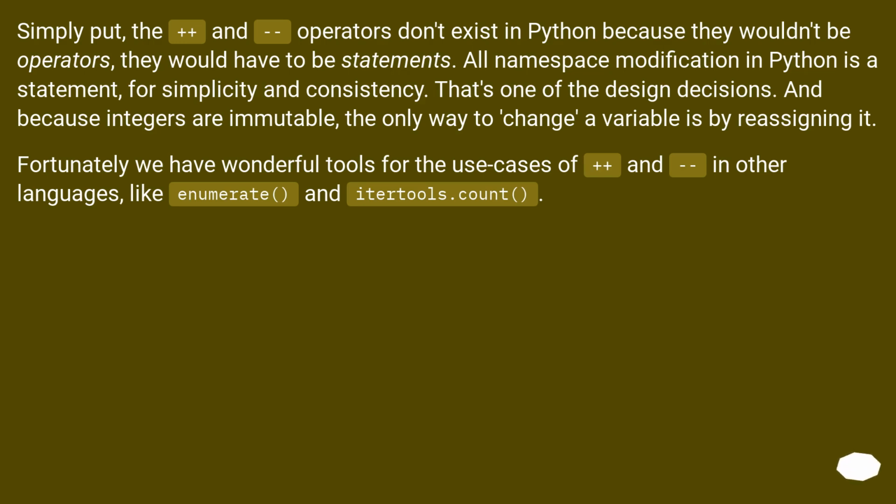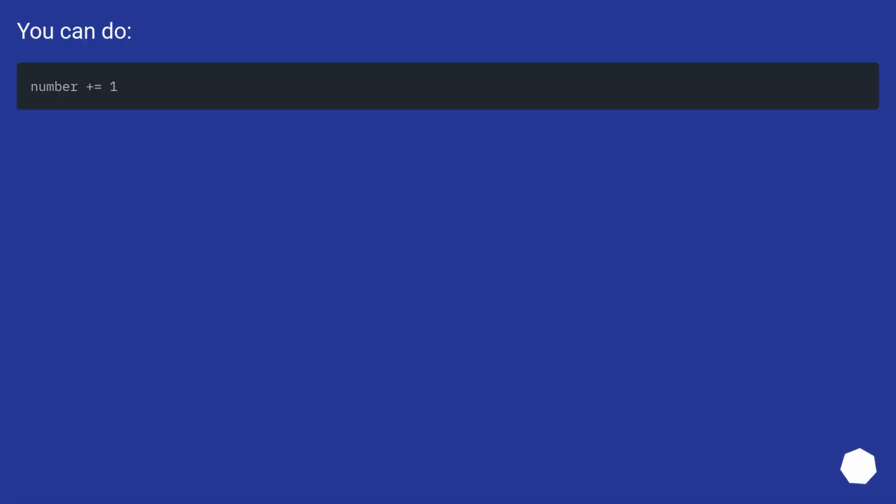And because integers are immutable, the only way to change a variable is by reassigning it. Fortunately, we have wonderful tools for the use cases of ++ and --, in other languages, like enumerate and itertools.count. You can do.